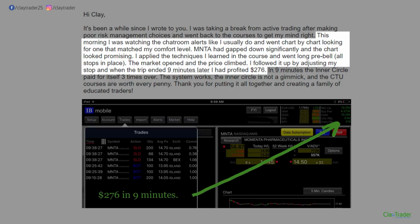I applied the techniques I learned in the course and went long pre-bell, all stops in place. The market opened and the price climbed. I followed it up by adjusting my stop, and when the trade ended 9 minutes later, I had profited $276.